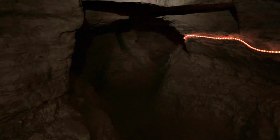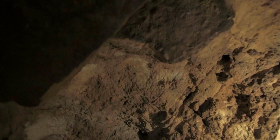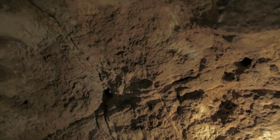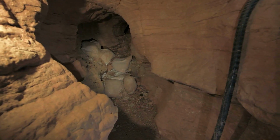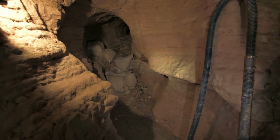The big draw as far as excavating in the caves is, we don't know where these passages go. You could actually break into a big cave opening, a void area. We just don't know what we're going to find. If we go just another couple inches, we're going to break into something new.